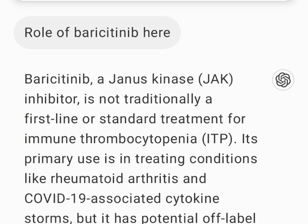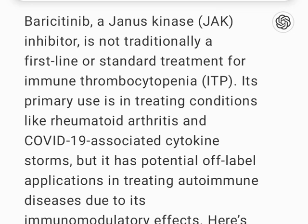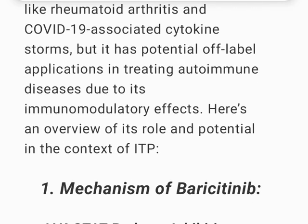Baricitinib, a Janus kinase (JAK) inhibitor, is not traditionally a first-line or standard treatment for immune thrombocytopenia, ITP. Its primary use is in treating conditions like rheumatoid arthritis and COVID-19 associated cytokine storms, but it has potential off-label applications in treating autoimmune diseases due to its immunomodulatory effects. Here's an overview of its role and potential in the context of ITP.